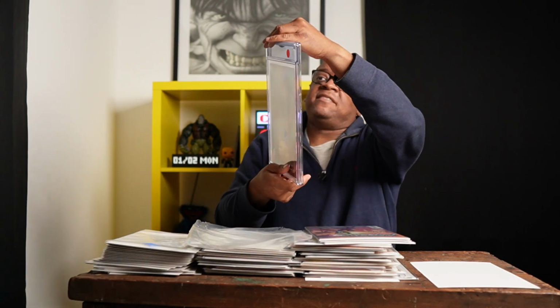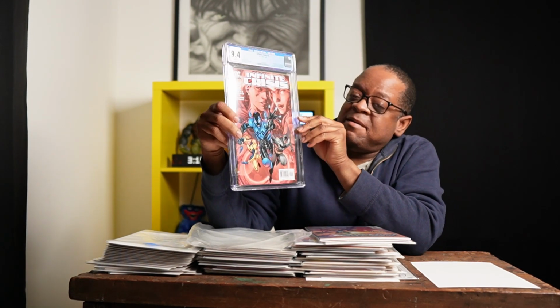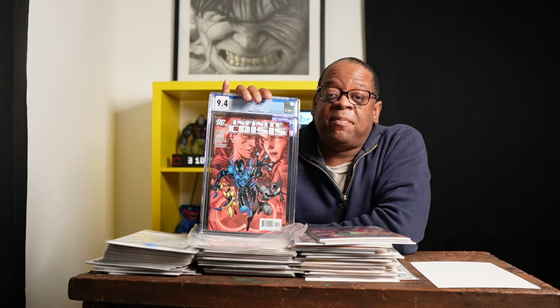I do have one slab here. And that slab is Infinite Crisis number 5. And this is the first appearance of Jamie Reyes as the Blue Beetle, a character we're going to be seeing, I guess, in a movie from HBO. So these are books I think are worth picking up right now.